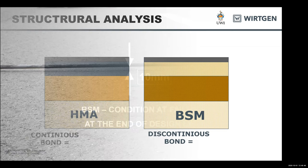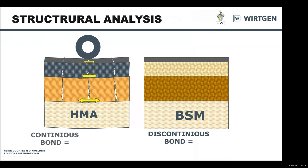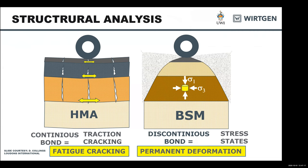So if we go back to the structural analysis, let's compare what we have. This is hot mix asphalt, but could also be concrete on the left side, which are all continuously bound layers. And we know that under load, the continuously bound layers, as we said, are subject to fatigue cracking from the bottom up. And if we go to the BSMs, as we said, they behave like granular materials. We are subject to stress states, and we're looking at a discontinuous bond. And the mode of failure is permanent deformation.